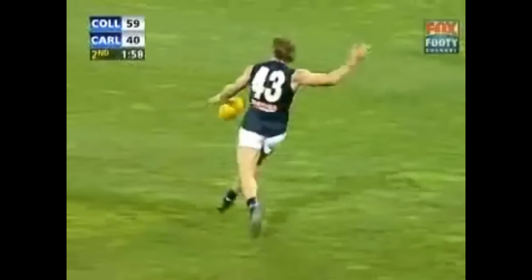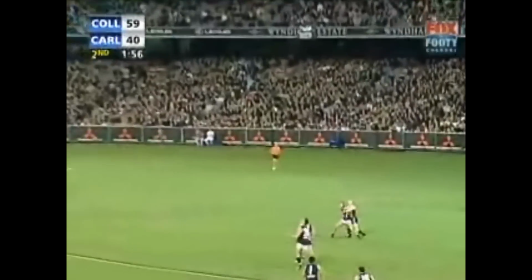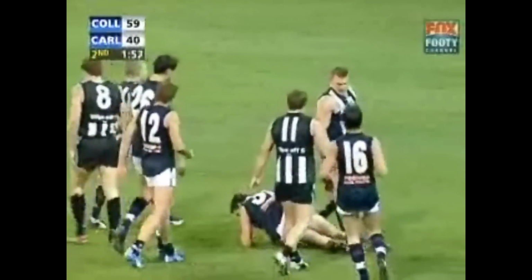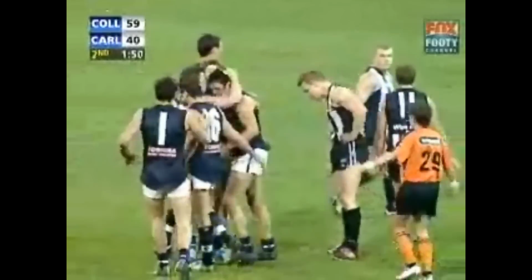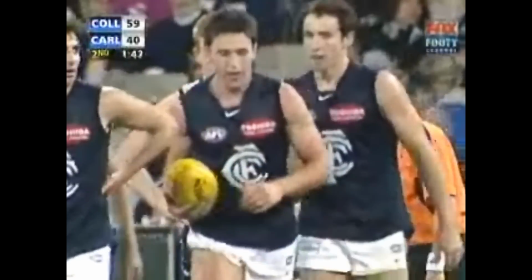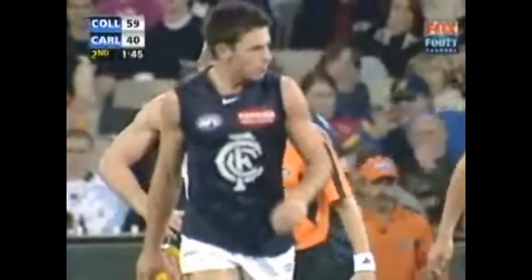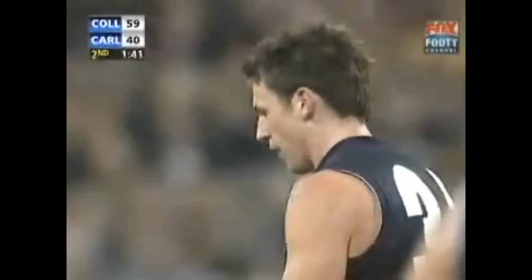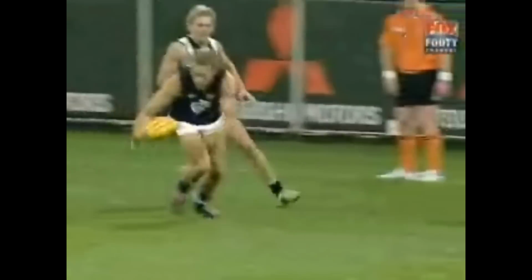Koutafidis was always looking dangerous there, and he picks it up. A beautiful kick to the hot spot. And he's done it again, Cooter. Another inside 50 from Koutafidis. And Bannister fought hard, got the front spot, and will line up inside 2 minutes left in the half. He's doing well at both ends, Jordan Bannister. He ran the footy out of defence and then pushed forward.